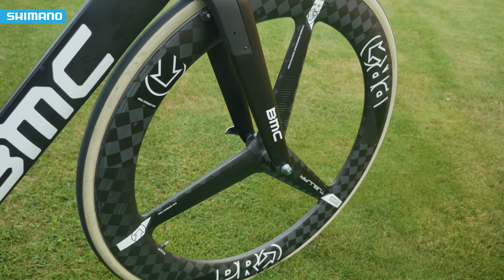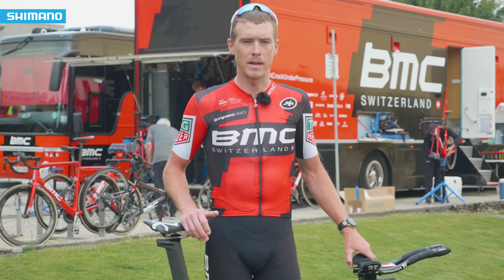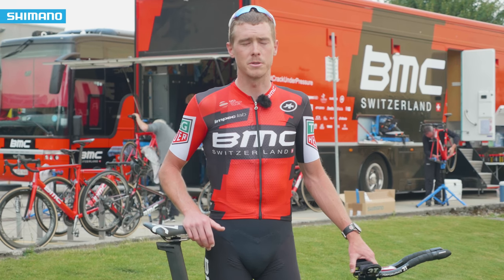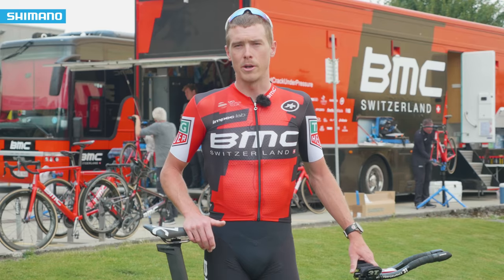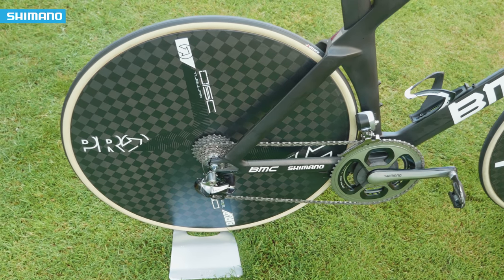As you can see, we ride the Pro Tri-spoke and the disc. Basically, it's all for aerodynamics. I don't know the exact numbers, but I know from my personal experience that when I don't ride a disc, I lose a lot of time. And same for the Tri-spoke.